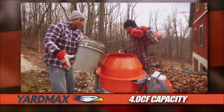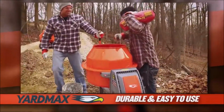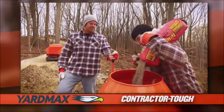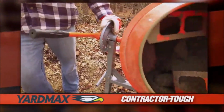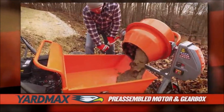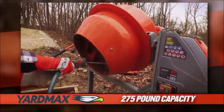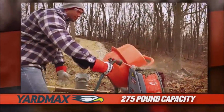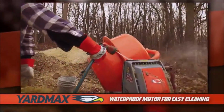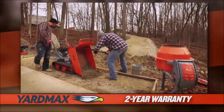Designed for ease of use, the Yardmax concrete mixer features a steel handle with an iron ring and safety lock, providing a secure grip and allowing for easy adjustment to the user's preference. Additionally, its low-profile height makes it ideal for pouring into forms, wheelbarrows, and moving around job sites with ease. Whether you're a professional contractor or a DIY enthusiast, the Yardmax concrete mixer offers convenience, durability, and efficiency, making it a valuable addition to any construction project.